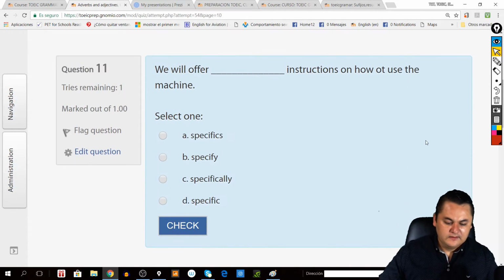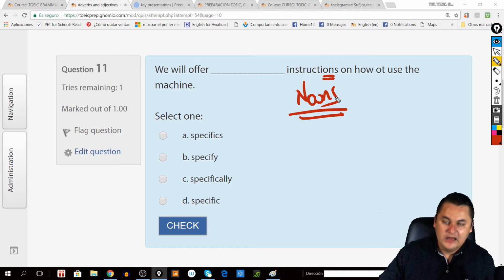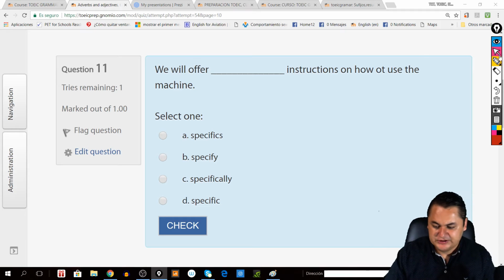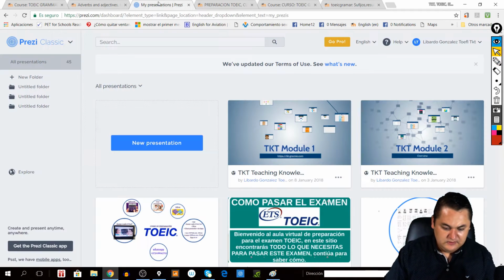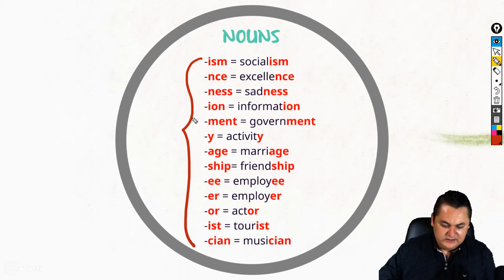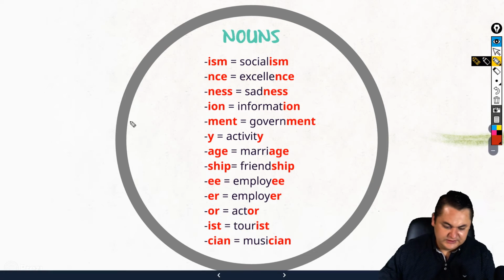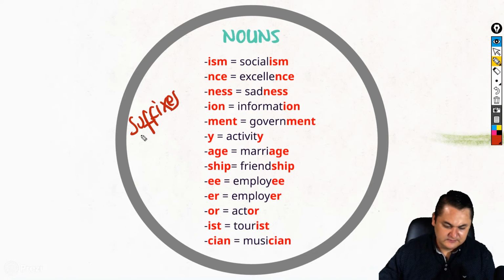It says, we will offer, and then we have the word instructions. Instructions is a noun. How do I know that the word instructions is a noun? I'm going to show you that I know it because of its ending, like the ones we see here. These are suffixes. These suffixes describe nouns. And here's the example. I hope you take notes.